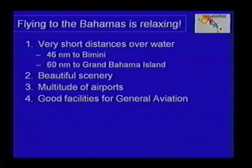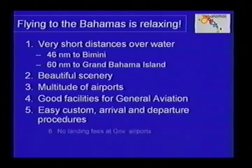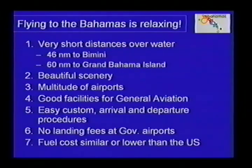Again, as I mentioned, we have a lot of good facilities to clear Bahamas Customs and Immigration, a lot of amenities to offer you. There are no landing fees, no tie-down fees, and no immigration fees. When you fly the islands of the Bahamas, we welcome you to fly and visit our various destinations.